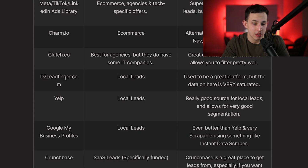The next one is Yelp. Now, again, like the other ones I mentioned, like Clutch, like the TikTok ads library, it's not meant to be a leads database. But if you are looking for local leads, something like Yelp is going to give you much better and higher quality data than something like D7 Lead Finder. Okay, I'm sure there's Yelp scrapers on the internet that you could pay a couple of dollars for and they'll do it for you. But again, if you are looking to not pay for anything, you could go scrape those companies, take them to something like Apollo, and get super cheap qualified leads.